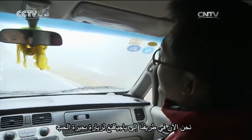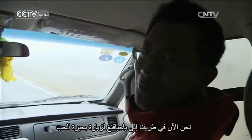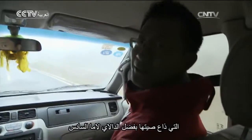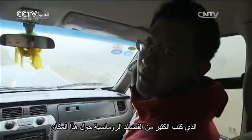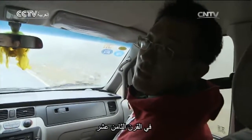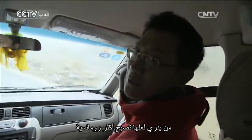So we're heading to a place called Yaqdam to see the Lake of Love, which is famous because the 6th Dalai Lama wrote a load of love poems about the place in around the 18th century. And with the fog we're having now, who knows, maybe it'll become a thing.